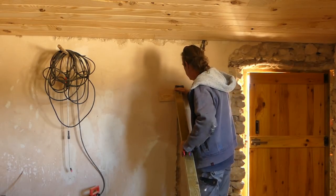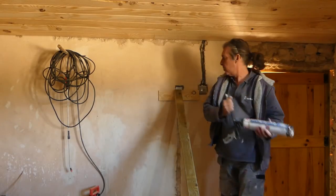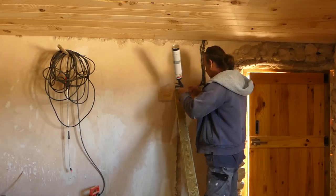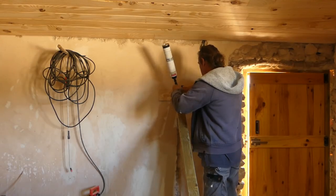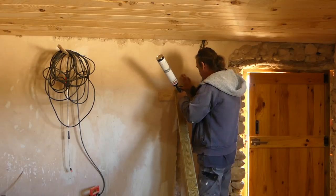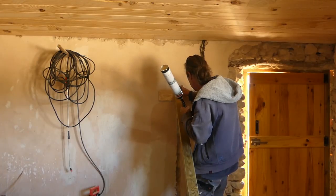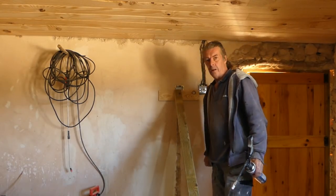You get a bit of foam around him now. Move him back a bit, move him down a bit. Bit of foam around him and position him where we want him, and he'll go off nicely. You don't need a lot. Any mesh you get on the outside, you can just trim it off after. So get him level. We just leave him to go off now. We'll get on with the wiring.